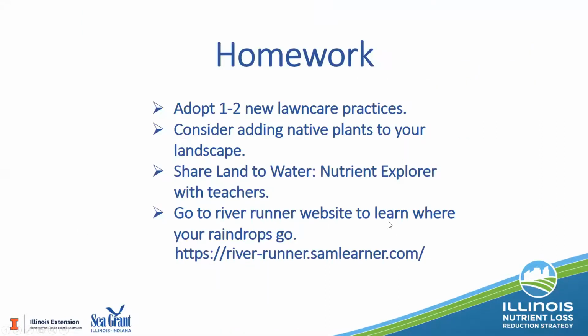I'm giving you some homework. First, adopt one to two new lawn care practices. Second, consider adding native plants to your landscape. We love native plants, and if you can, it's a great thing to do. Third, share this Nutrient Explorer tool that Kate just showed with teachers that you know, or your children's teachers.